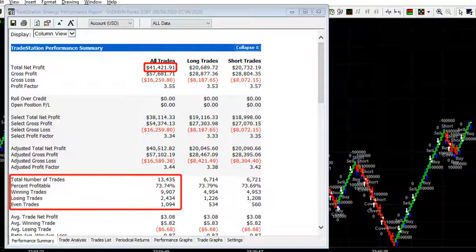The total number of trades done by the strategy was 13,435 for a percent profitable of 33.74%, and 9,907 winning trades, and 2,434 losing trades. An average trade net profit of $3.08, an average winning trade of $5.82, an average losing trade of $6.68.